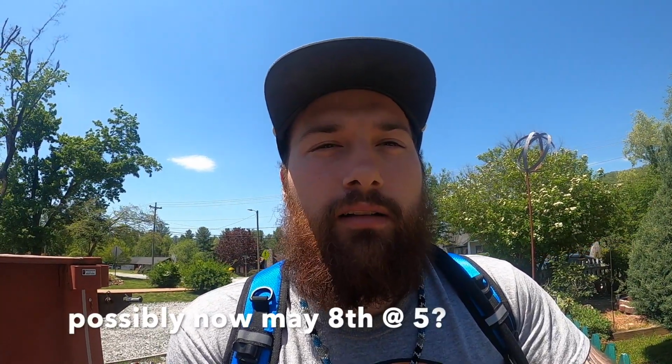And just an update for you guys, the Smokies is supposed to open up May 9th, so that's good news. I haven't heard anything about the Blue Ridge Parkway as of late, but the Smokies opening up, that's a good sign. The other parks should be opening up around North Carolina at least. So we're gonna get into this hike, and I'm hoping we see some nice views this time.